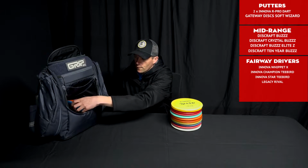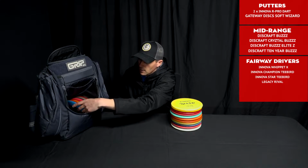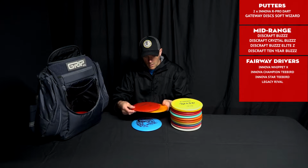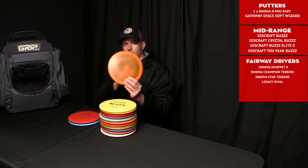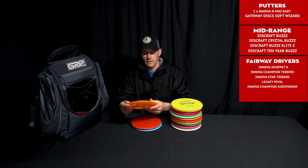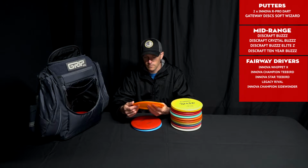I have a few more fairway drivers in the bag. These are my turnover fairway drivers. I'll start with one of my favorite discs ever. This is a Champion Sidewinder. This disc has been in the bag for over 10 years.